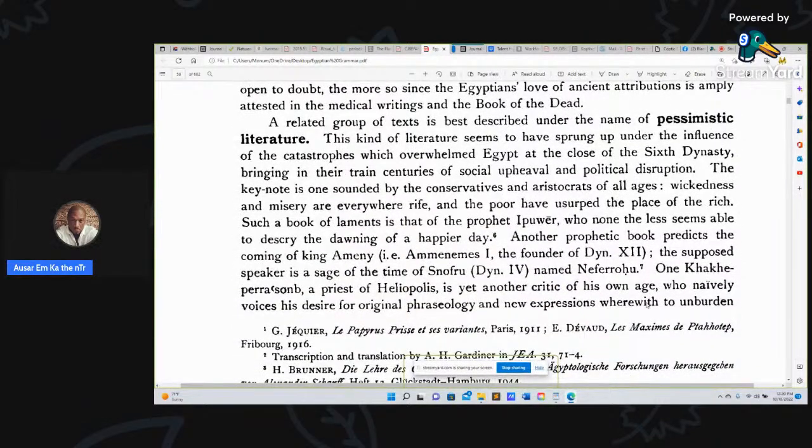A related group of texts is best described under the name pessimistic literature. So now this is the pessimistic literature. Remember, each one of these in bold black, you want to write down, and then you want to have a summary of what kind of literature they are, so you can understand the difference between the types of literature you find in ancient Egypt when you read it.